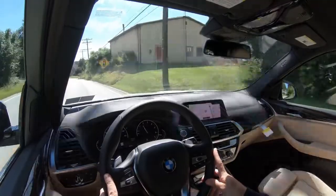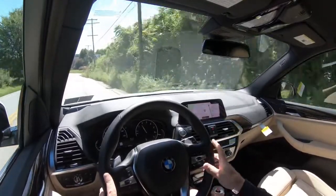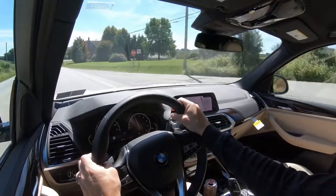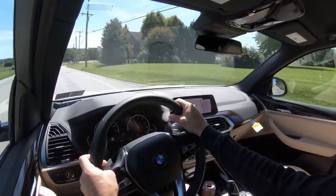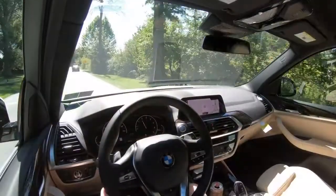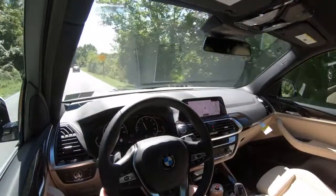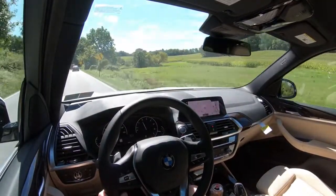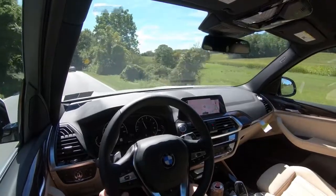I reviewed an X3 with that adaptive damping suspension last year, and I can tell you it is amazing. The ride quality is 100% on point, even comparable to the X5 and the X7, because it makes a world of difference, that adaptive damping suspension system. So I did want to mention that to you guys. We don't have it today, but if you wanted the very smoothest ride in the X3, I would certainly recommend that one.